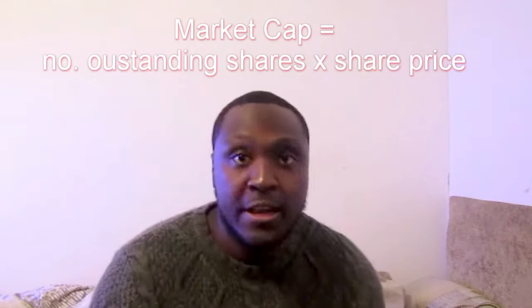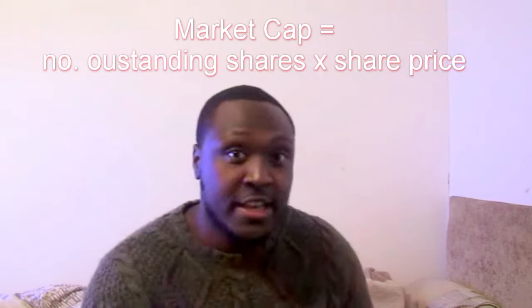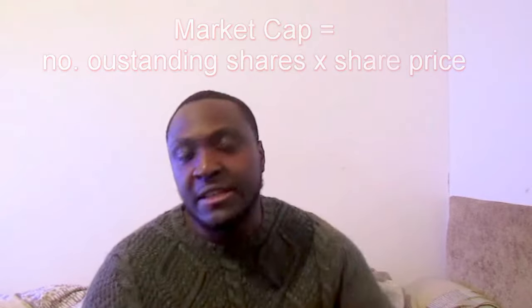Simply put, stock market indices are a collection of stock companies that are categorically arranged together within one group. It tends to be ranked according to the market capitalisation. Quick maths. Market capitalisation is calculated by the number of outstanding shares of a particular company times the share price at that time period. It basically tells you the value of the company within the stock market.